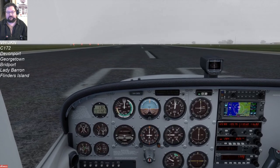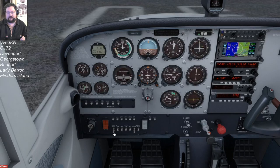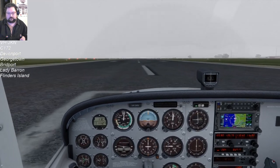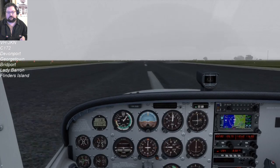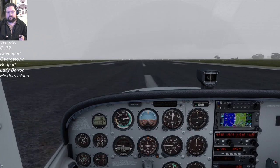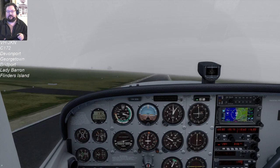Mixture rich, off we go. Traffic Devonport, Juliet Kilo November departing runway 06, straight ahead departure, eastbound. Before we start blasting away, lights are on, pumps are on, off we go. 70. Power to 75. There it is. Climb away.